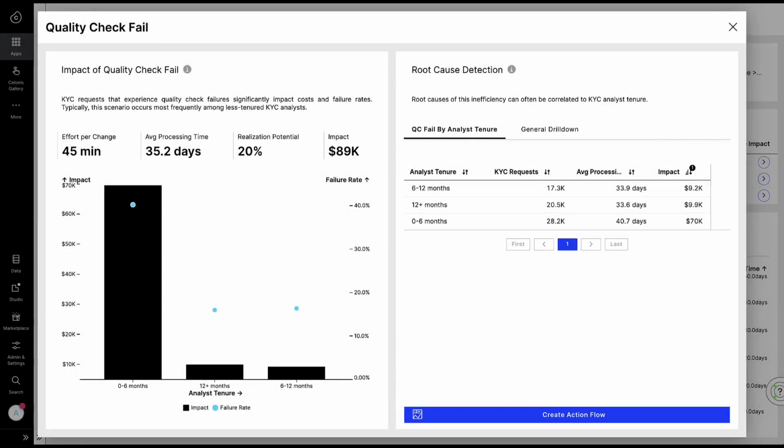Let's focus on the quality control inefficiency. Here we have a drill-down analysis to hone in on QC to better understand if quality control failures are happening among a certain demographic. For instance, a set of customers, a type of review, or even a certain type of KYC analyst. On the left side, you see a graph plotting the analyst tenure against dollar impact and failure rate. Right away, we can see that KYC requests managed by lower tenure analysts have a higher failure rate on average.